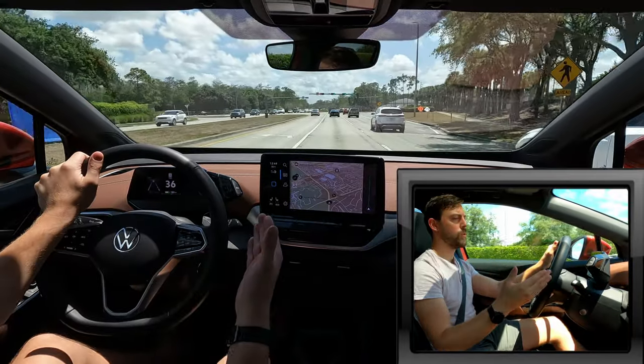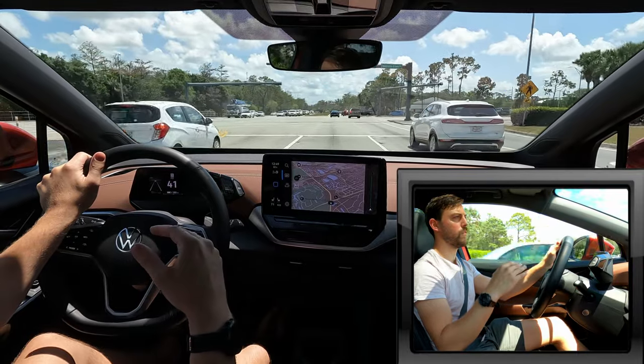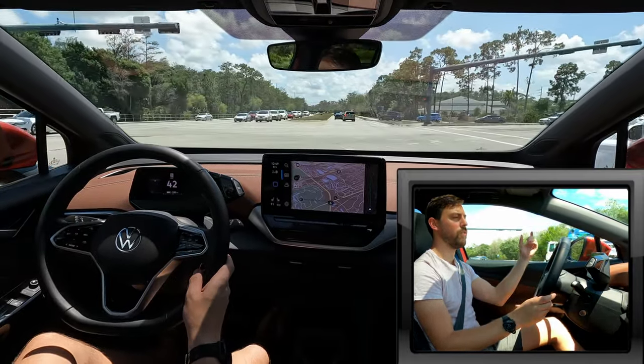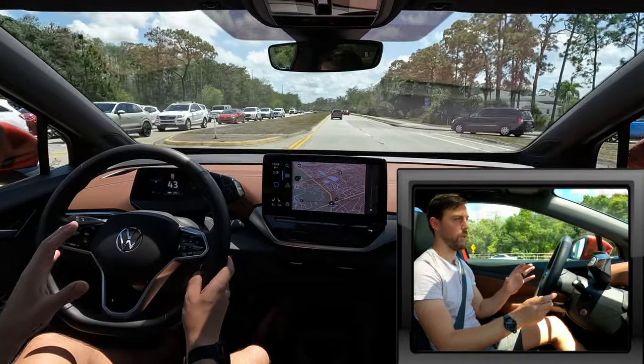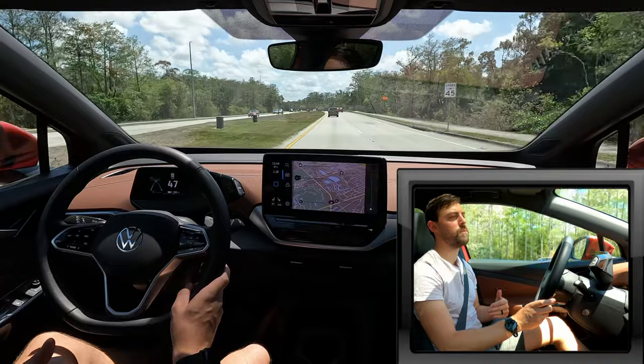Anyways, as I accelerate with traffic here, as long as you don't have any bumps in the road, you don't hear much. I have a little bit of wind noise. It's super windy today, by the way, if you couldn't tell on my walk around. But yeah, it's a very quiet, very solemn experience in here.